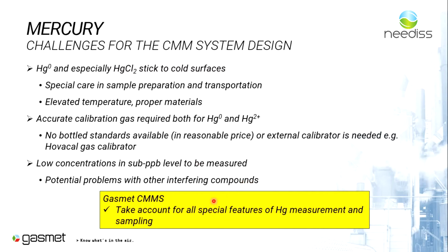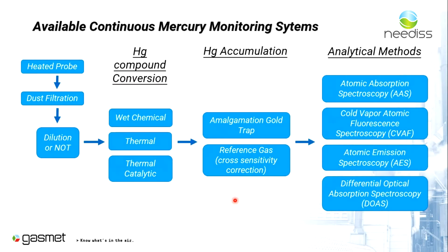And of course, when we design our Gasmet mercury system, we consider everything. We take everything into account, and then manufacture our Gasmet system. So this slide shows you all the available technology and design in the market. The heated probe, depth filtration must exist in any kind of mercury system. And whether it is dilution or not depends on the sensitivity of the technology they use.